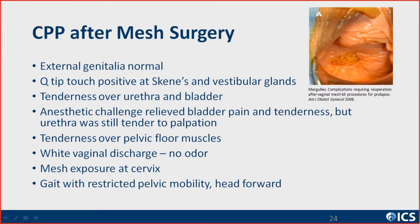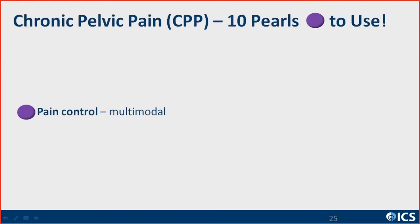In summary, we have a patient who previously had prolapse-related discomfort and no pelvic pain syndrome. She now has multiple components consistent with classic post-mesh pelvic pain. Elise, what should our colleagues be thinking about now?